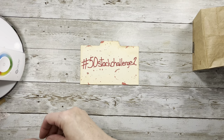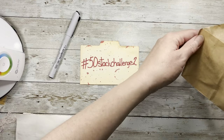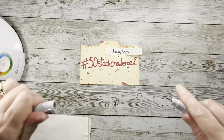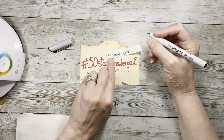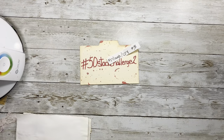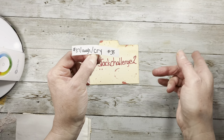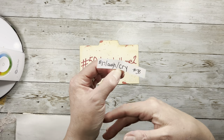We're getting along pretty good. 35, 36, so we're on 37 and 38. So 37 will be laugh, 38 will be cry. So number 37 is laugh, number 38 is cry. So you just have to find something that represents laugh to you for one piece of ephemera, and then on the next piece of ephemera, you have something that represents cry. And you can do that however you want.